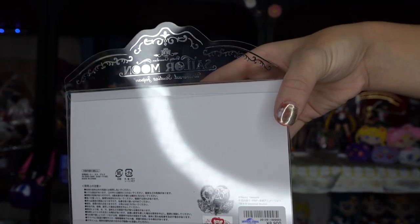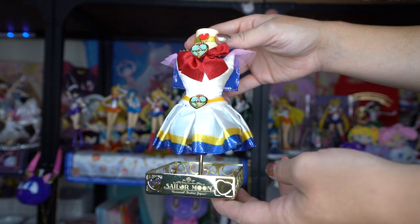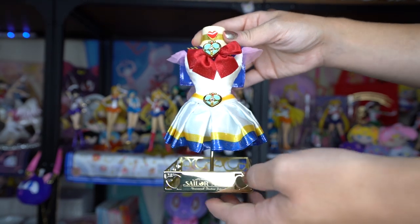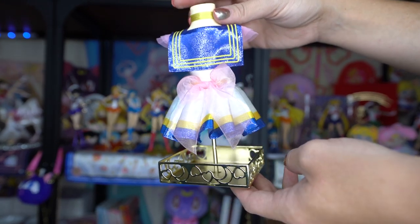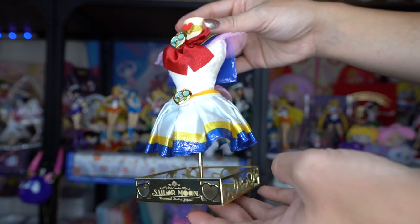This is a jewelry stand. So this features Sailor Moon or Super Sailor Moon's fuku with the Cosmic Heart brooch on the center of her skirt as well as the center of her bow. Comes in this really nice plastic packaging again that you see as a trend with the USJ products this year. And on the back of it, it says that it cost 5,800 yen for this jewelry piece. Now I will open this one because it's really easy to take out of the packaging.